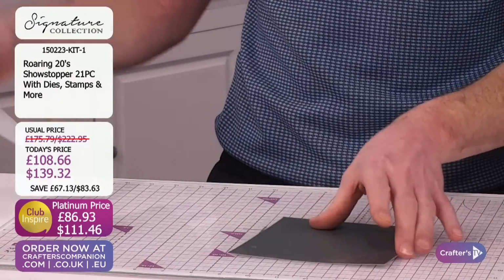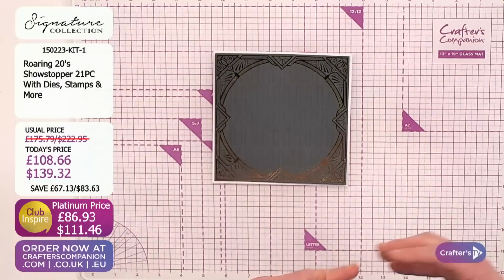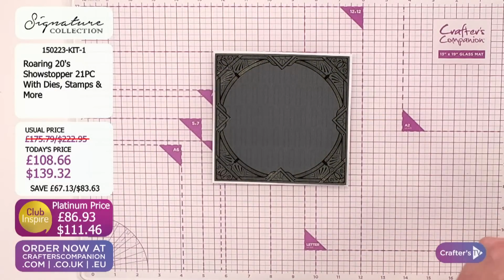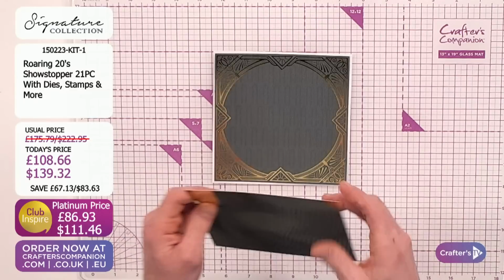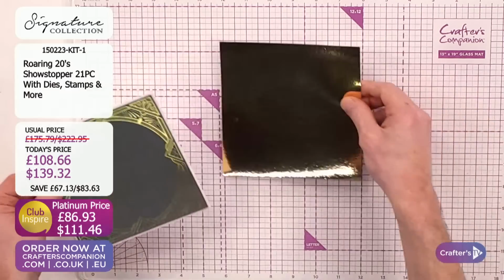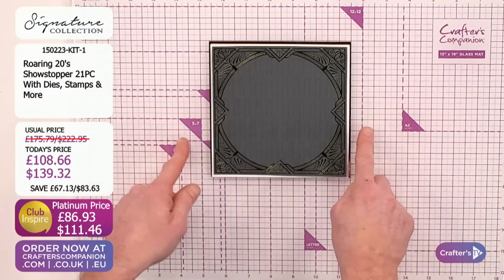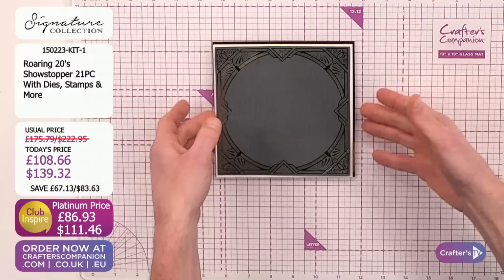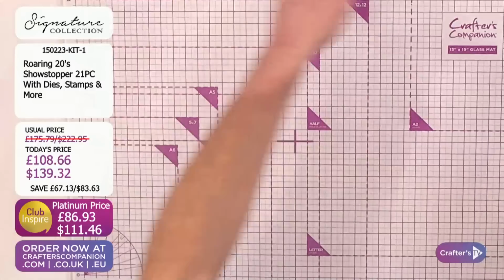So what I've then done is I've created a matte layer with white cardstock. I find with a lot of my demos that I've been doing, Ben, I've been adding a layer of white. That white seems to just really make it come home. And then I've gone in with some of my gold luxury cards. This is our luxury card, and it is the mirror that we've used. So I'm going to set that to the side at the moment.